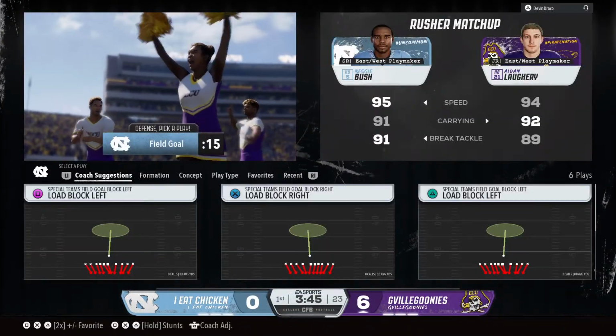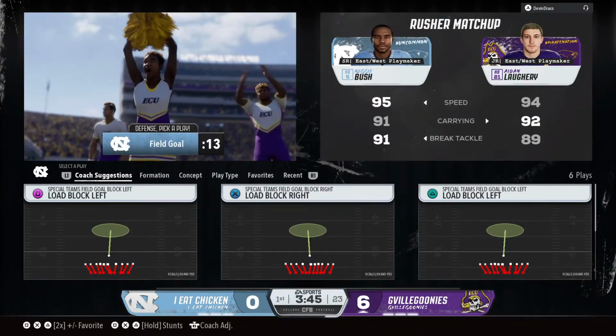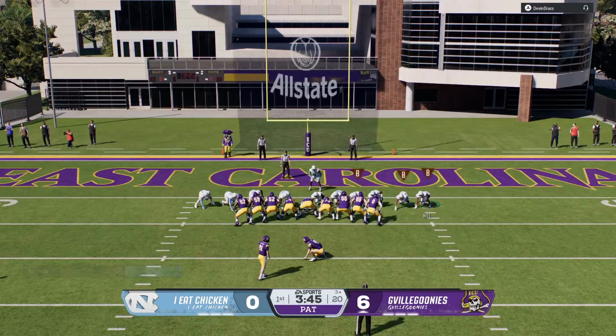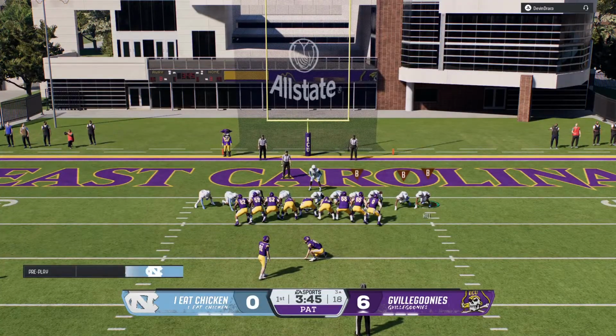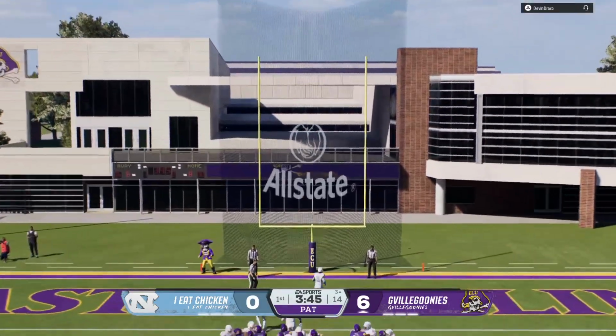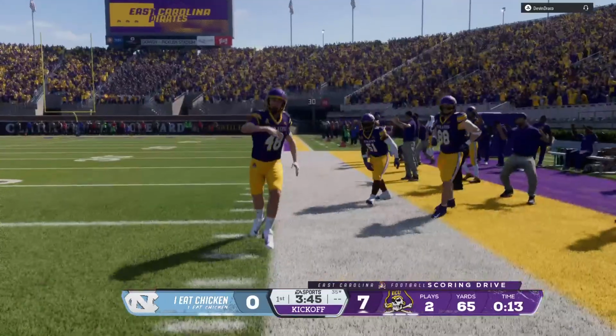Boy, this tight end is an absolute weapon with the ball in his hands. They get him the ball, and the whole crowd seemed to know what was about to happen. He took off and took it to the end zone. And it's 7-0 after the PAT.